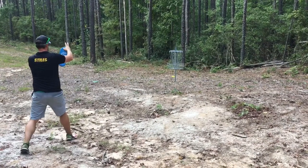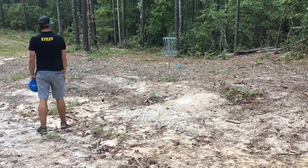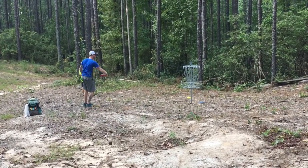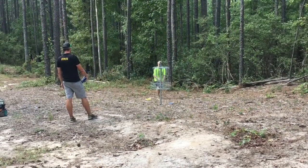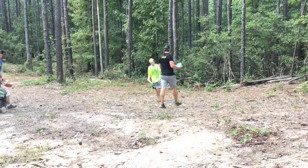Here's you for your good birdie look. Yeah, this should be one I make all day long, but not this weekend. Putter wasn't working very well for you this weekend. Corey with a little tap in after that great outshot, and Connor just playing the hole perfect. Yeah, that's exactly what you want to do.